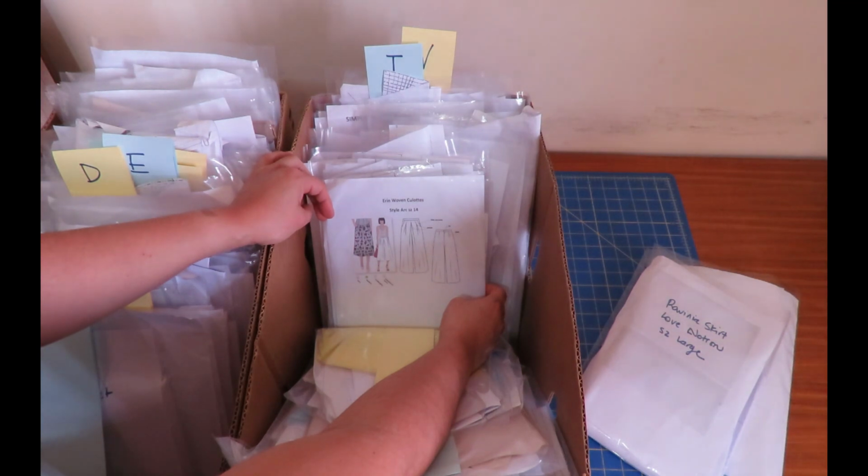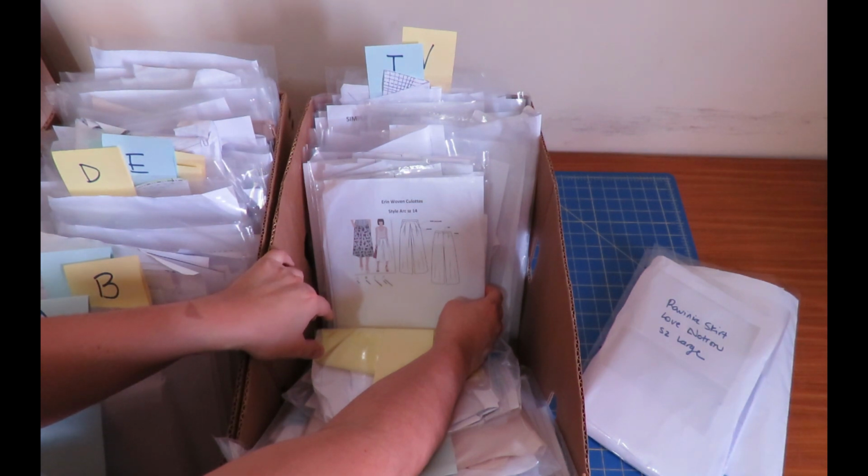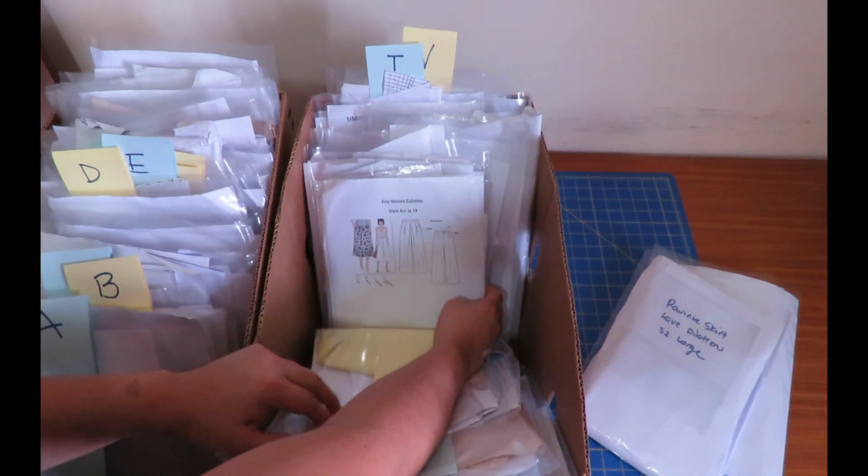I'm always on there to get the monthly freebie if I like it. And just, I love the fit. I love everything about these patterns. And they do suit me because I can usually just sew a straight size. So the fact that they sell them in single sizes mostly doesn't really affect me that much.